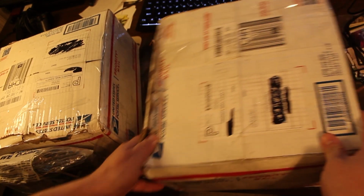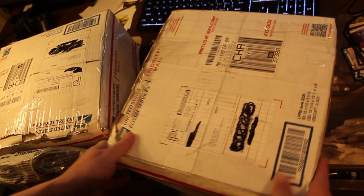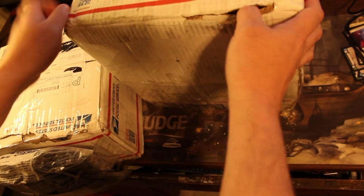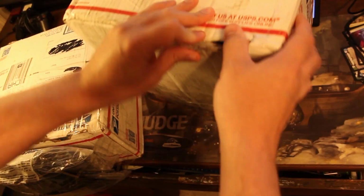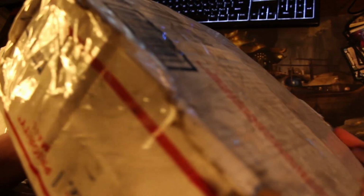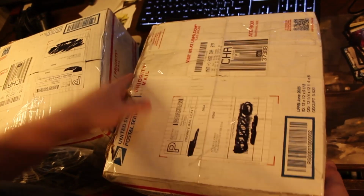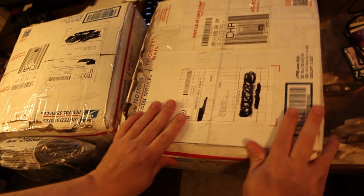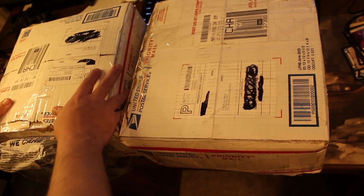And then this box, which is also supposed to be full, appears to be half full. And it also has giant holes in it. You can see the cards through there. This whole side appears to have been ripped off and retaped on. It looks like the boxes were damaged and the contents of this box spilled out and they didn't know what to do with it. They stuck it in their bag and stuck it on this box.